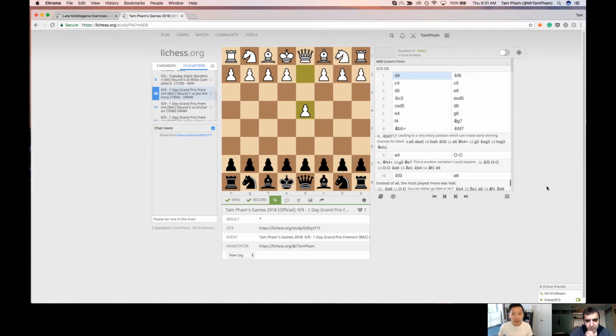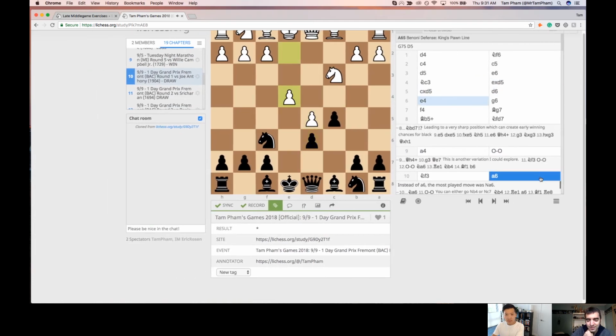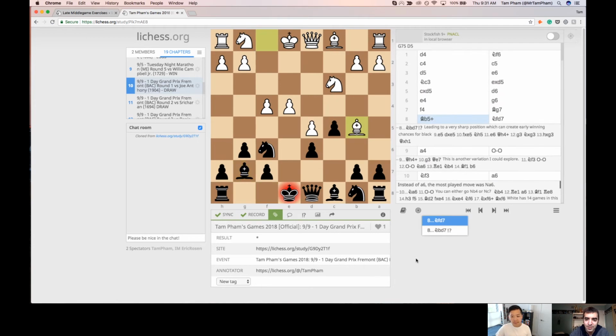That'd be fantastic. Yes. So Benoni, which I'm not a specialist in, but I've seen games in the Benoni before, and I know this is supposed to be one of the most challenging lines, e4, f4, combined with bishop b5 check. Now, is this something you studied before? I would assume you've studied this, given that you knew to play knight fd7.